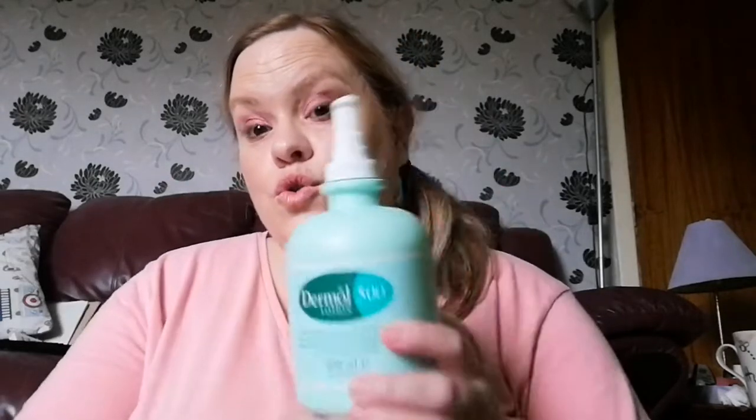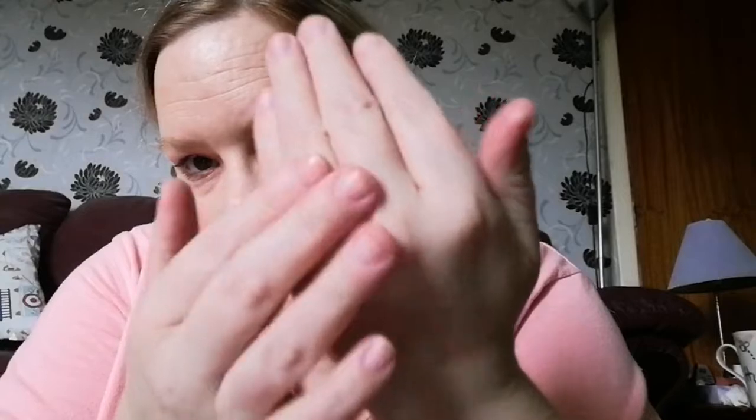But I also have another one of these in my bedroom that I got from the doctor when I went to her in January. So I've been using this, not all the time. I keep this one here on the table beside me at the sofa. So if my hands are annoying me, like they're starting to get bits of dry patches, on my knuckly bits and in between my fingers, I can just apply this and what have you.